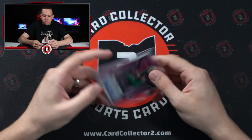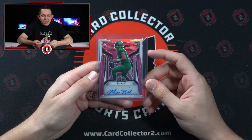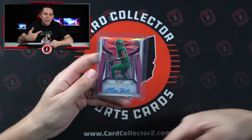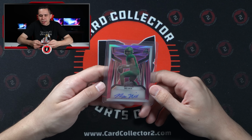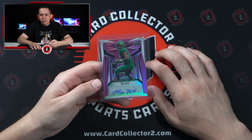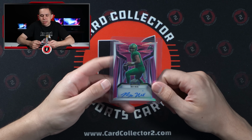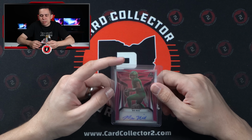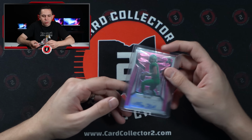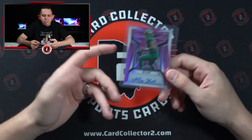And then another one. Bo Nix. 2 of 5. Likely going to be one of the top QB prospects coming out next year. You're going to have Drake Maye. You're going to have, who's the kid? Joe Milton at Tennessee. You'll have Caleb Williams. McCord will be draft eligible. I mean, there's Arch Manning 2025. There's a lot, but Bo Nix will likely be in the running as one of the better prospects going into the next draft.